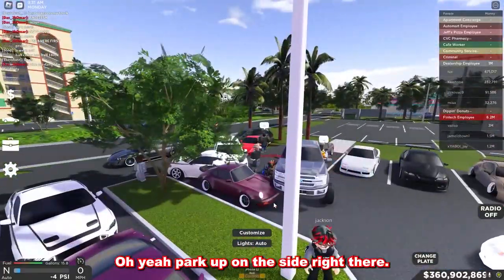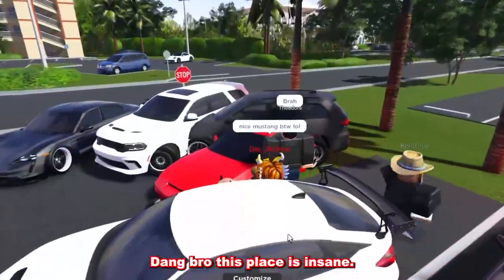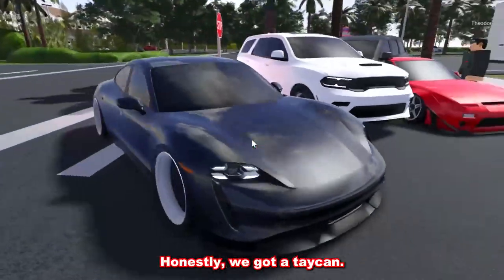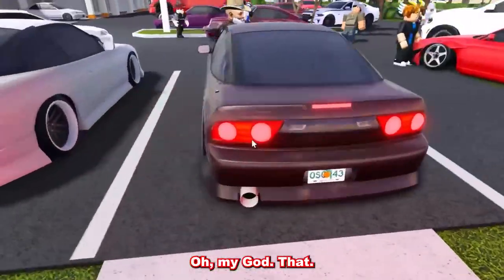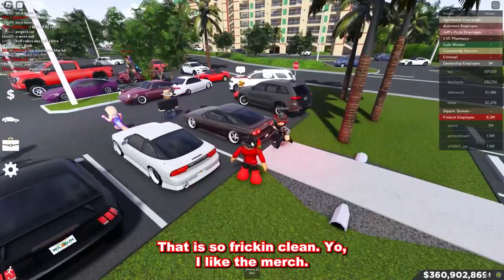Oh yeah, park up on the side right there. I like where that Porsche parked. Dang, bro, this place is insane, honestly. We got a Taycan. What the heck? Dude, look at this right here. Oh my god, that is so clean. That is so freaking clean.